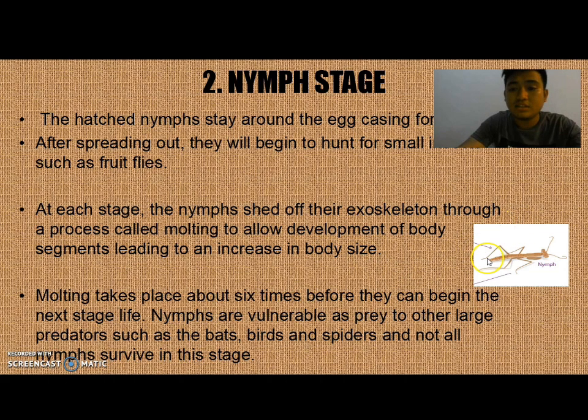This is the picture of the nymph, and the molting takes place about 6 times before they can begin the next life stage. Nymphs are vulnerable as prey to other large predators such as bats, birds, and spiders, and not all the nymphs survive in this stage.